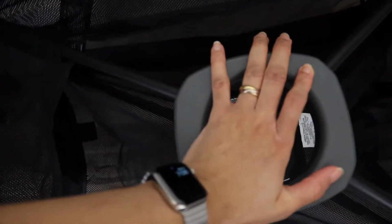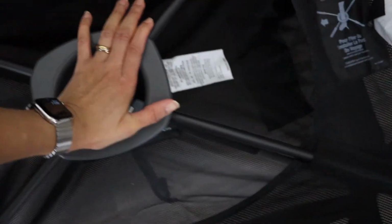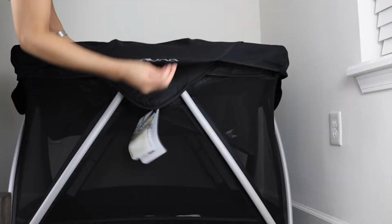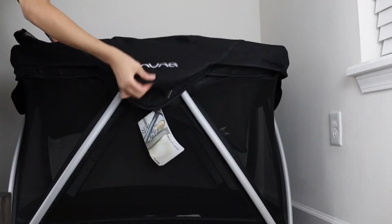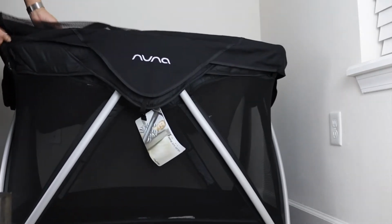And so when you're ready to take it out, you just pull it out, pushing it down to make it stay, and also pushing the bottom part down, there's a click and you can hear it lock. So that's really cool, but we can't use that because our daughter's too big for it now. But this is how you take that infant part out.